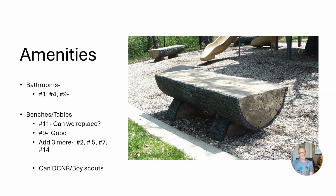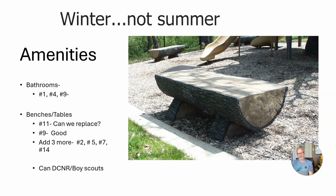And then next, we're talking about amenities. So, we do have bathrooms on number 1, number 4, and number 9 that are open when the park is open, which is a lot more than some courses have. But one thing that we don't really have are a whole lot of benches and tables, and the ones that we do have are pretty old. So a lot of trees came down this summer.